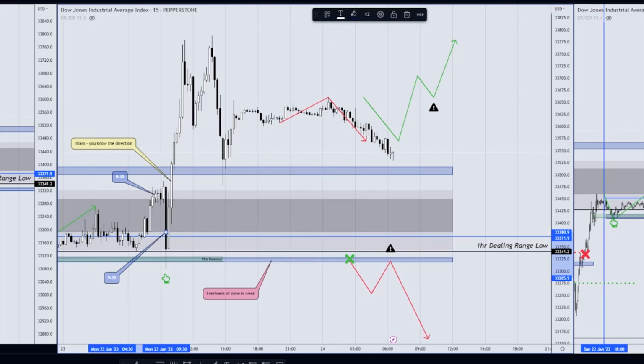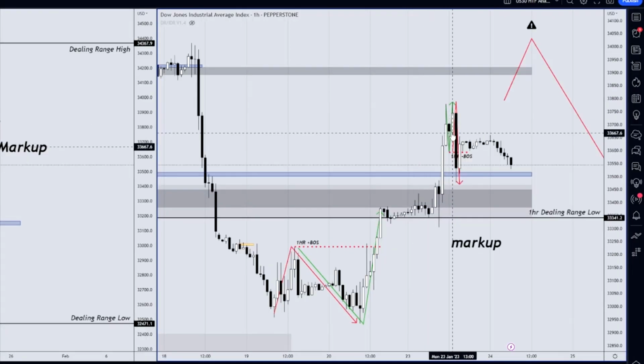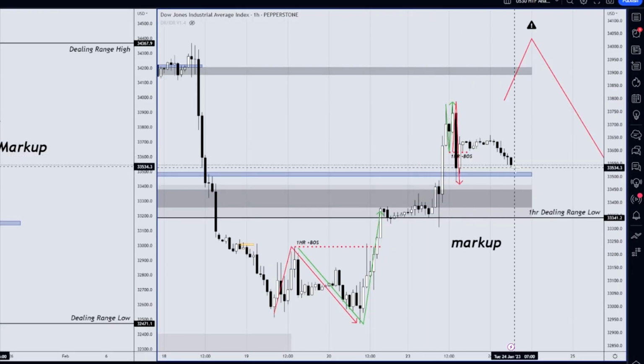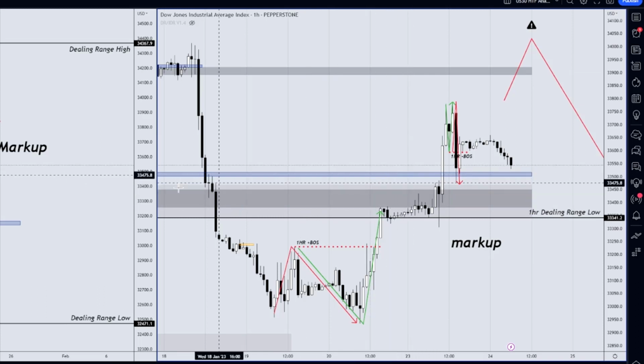The 1 hour looks as though we have a shift in market structure, but I could go either way right now, so I'm on the sidelines.